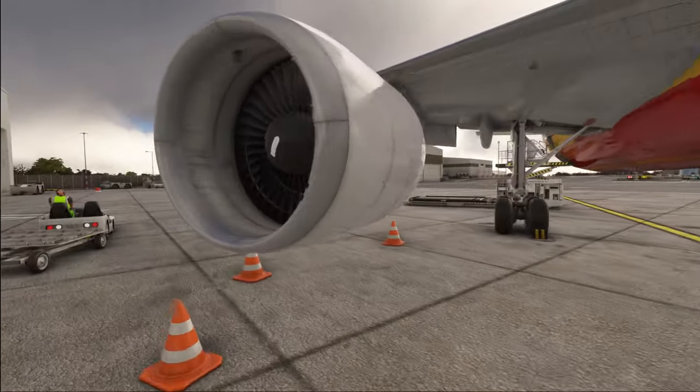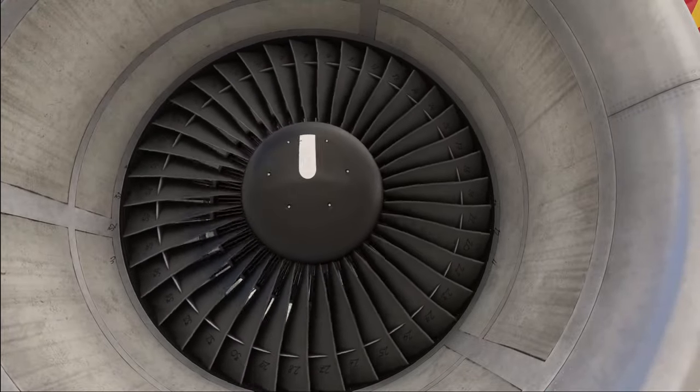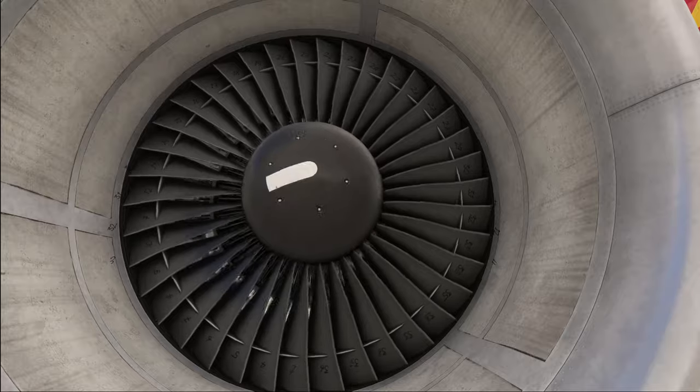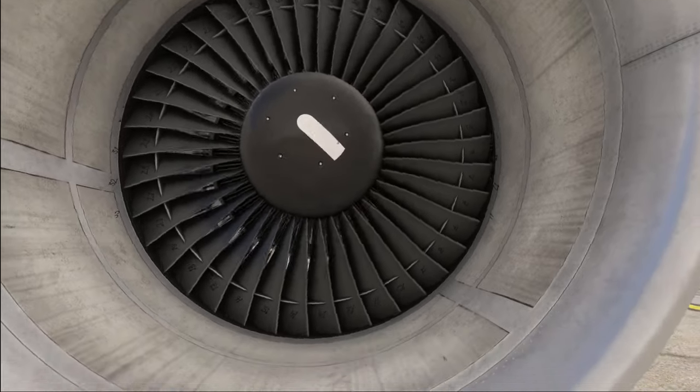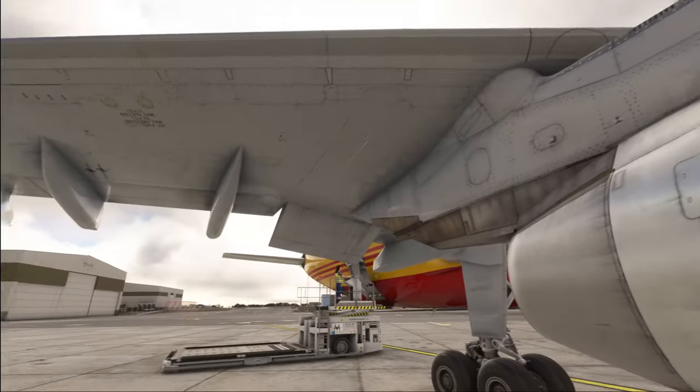Static ports are clear onto the engine, and they are windmilling over here, but slowly enough that we can somewhat check the leading edges of the fan blades, which are looking good at the moment. Okay then, moving down, the cowling is latched. That's probably the most important check here.